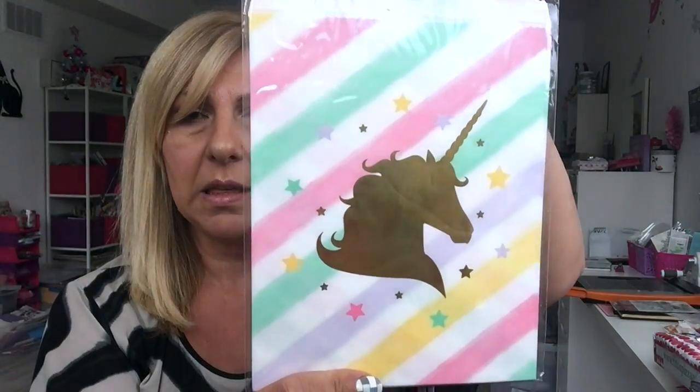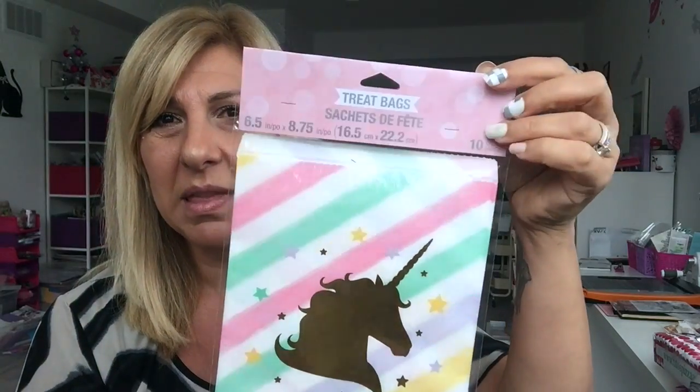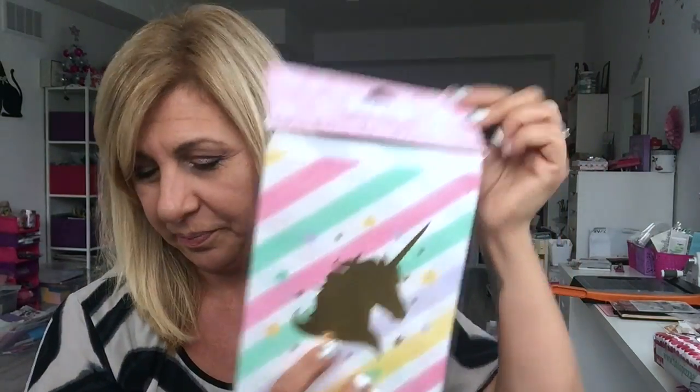Oh, this is the stuff I brought over because we were helping her do tags. These are stuff that I made. So there were two or three left over from the stuff that I made for her, so I brought those back. Well, she gave me a package of these unicorn bags, which we kept bugging her to say, where'd you get it? So she gave us, it comes 10 in a pack. They're beautiful. Thank you so much for that.